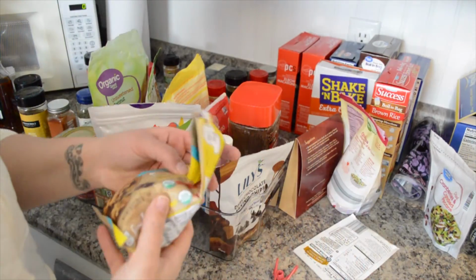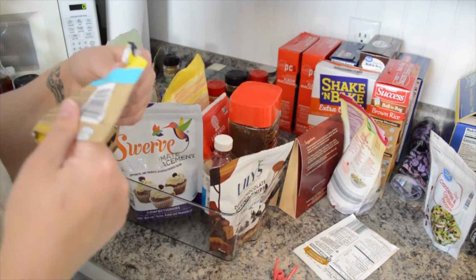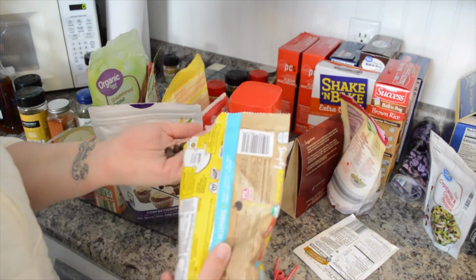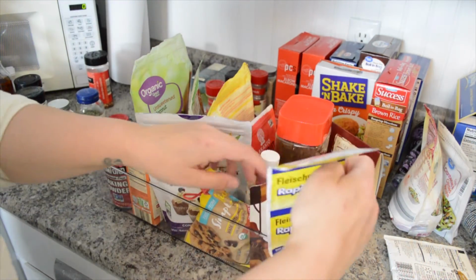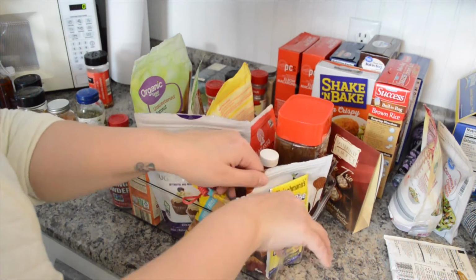I feel like these are not expired. I think I just bought these not that long ago. No, I did not. They expired in November. Let's see what they look like. They still look fine, so I'm gonna keep them. I think I'm gonna put the rapid yeast in here too, just because it doesn't have a home. It was honestly just chilling.